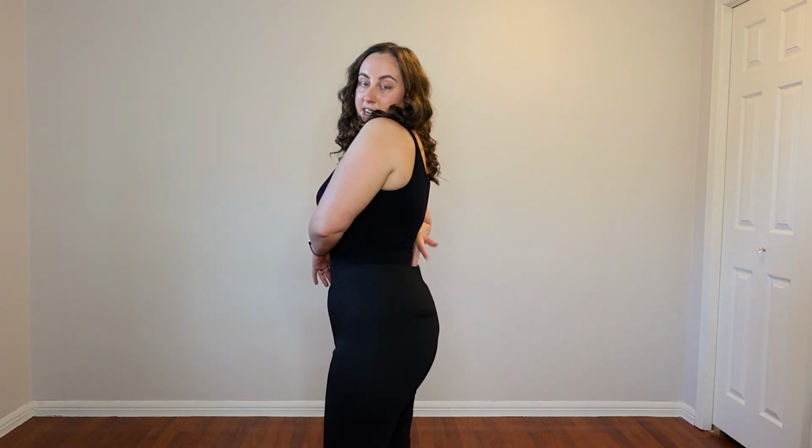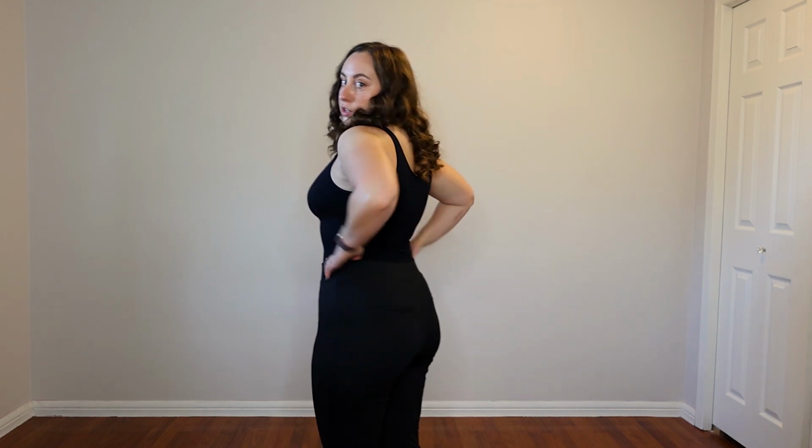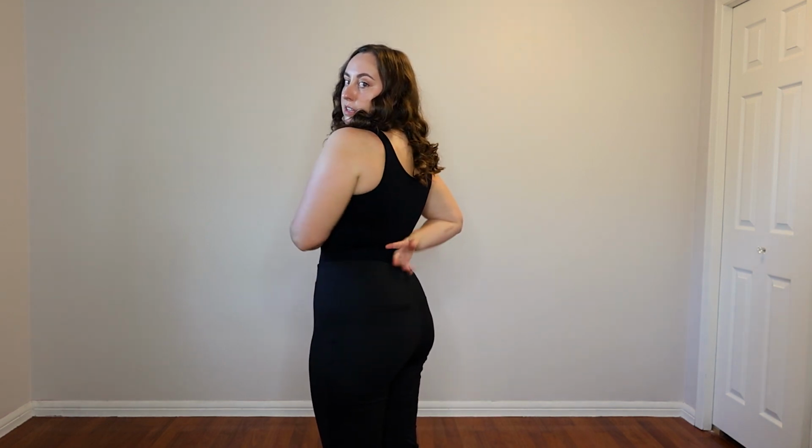The only thing for me, once again, I got them in a size medium, which is my usual size. Sometimes I even have to go up to a large in pants, and I have the dreaded gap at the waist. This is very common for me because I've got a much bigger bum than I do a waist, and for my size, it just never works out. So you can see it's pulled down a little bit in the back and gapping, which just means that my bum is too big for these pants.